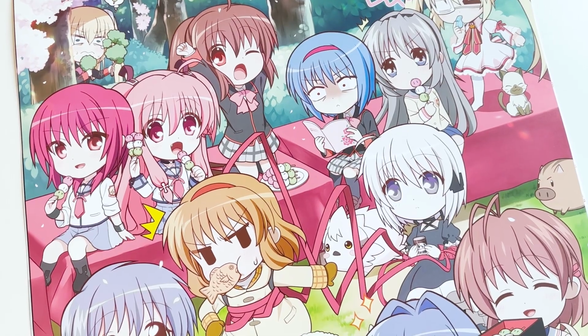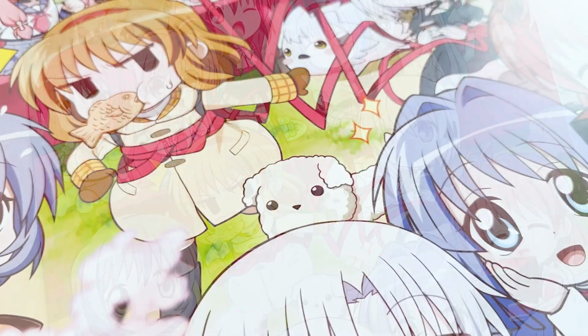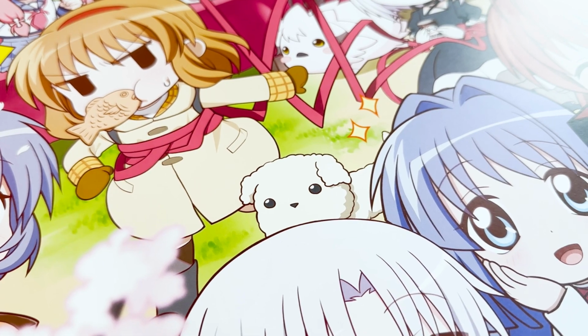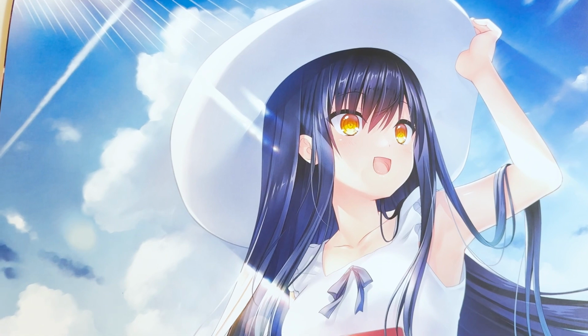This was really nice to see as well. This is all of the girls. We have a bunch of the mascots there too. This is very cute, and I really like Mio's face here. And one that I would like to point out is the new Kamome illustration.